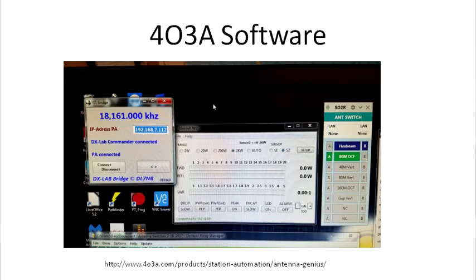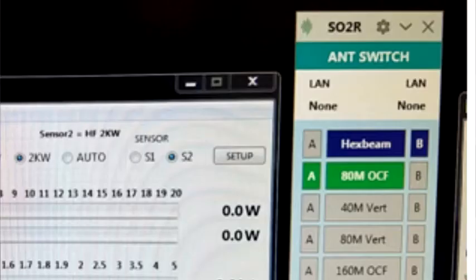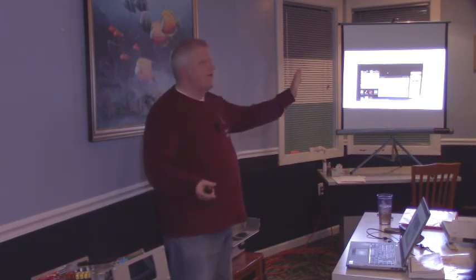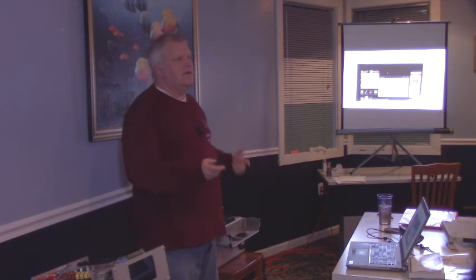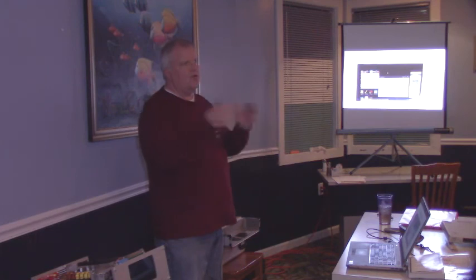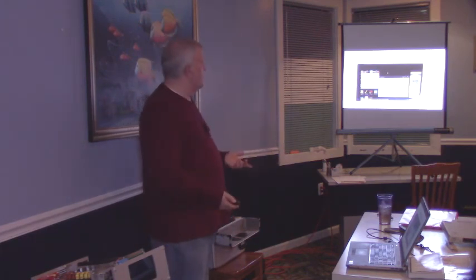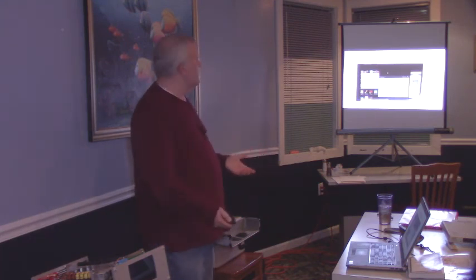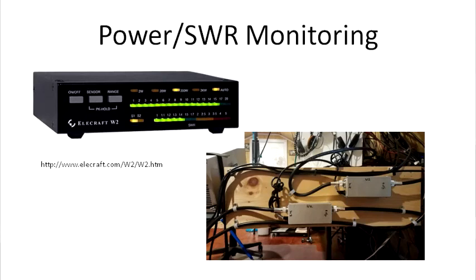And the software for control of the antenna switches is there on the right. I have it set up in the single operator two radio mode. What I have actually is the KPA500 on the A side and the new amplifier on the B side. By switching antenna ports on the Flex, I can put one amplifier in circuit or the other, which I've done, and that works out fairly well. You can also configure the software to do automatic switching by band, et cetera. And I added an additional sensor, so now I can monitor both amplifiers using the Elecraft W2 watt meter.